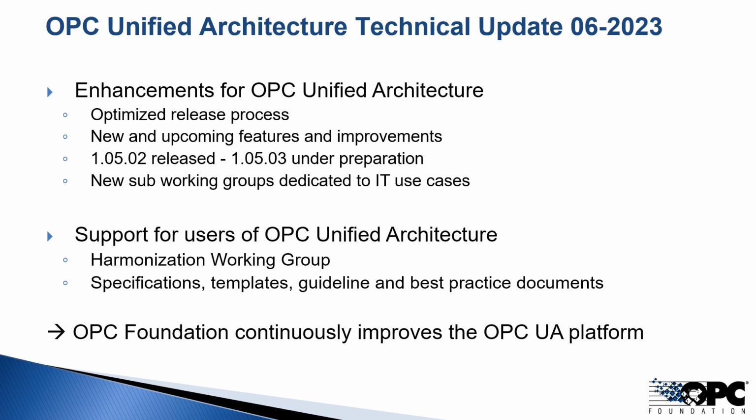There are also new subgroups of the OPC UA Working Group, mainly to provide an environment where IT experts can discuss enhancements for IT use cases. There are also other activities to support users of OPC UA and companion working groups. The Harmonization Working Group is an important part of the ongoing improvement of the OPC UA platform.